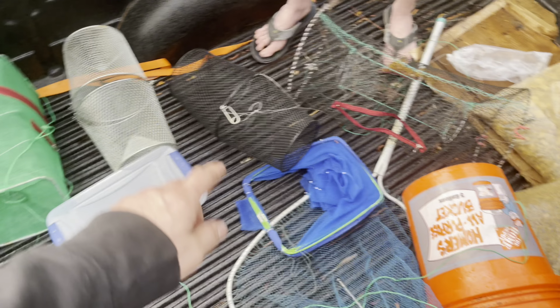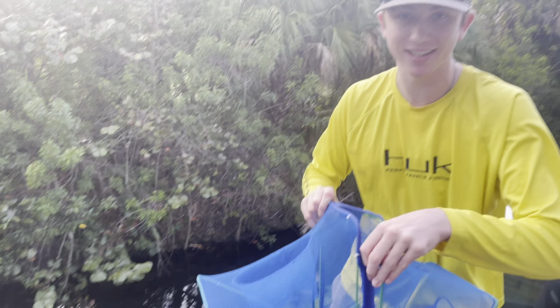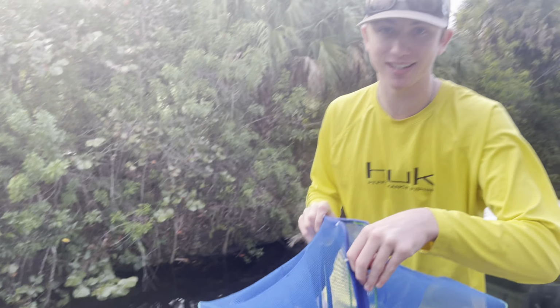I think the brand new one. Brand new one, guys. Hold on, check this out. How does that work? It's blue. Look. Whoa, that's insane. And then you zip it on up. I just got this in the mail today. Someone sent it to me. They were like, yo, I got this blue fish trap. You want to try it? And I was like, of course, dude. A blue fish trap? That sounds sick. So all you do is just zip it up like this, and boom, you got yourself a nice little fish trap.